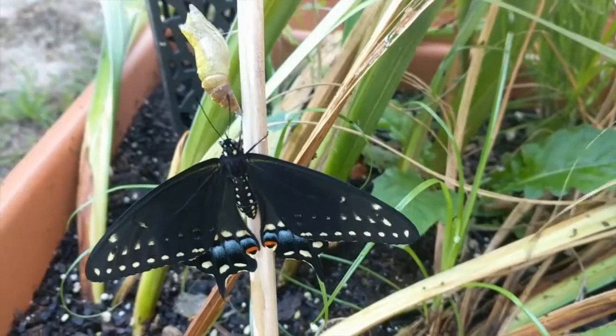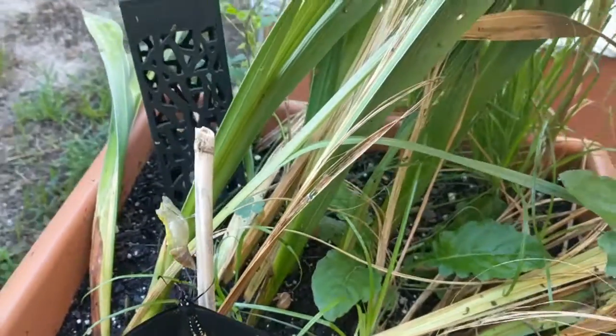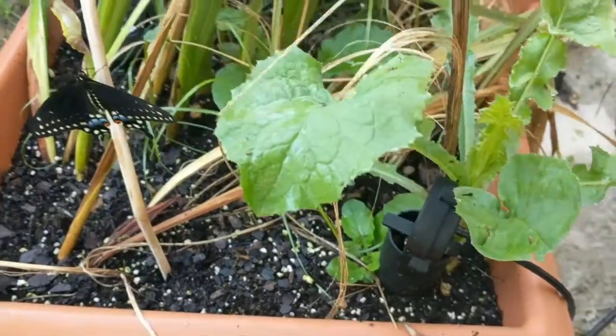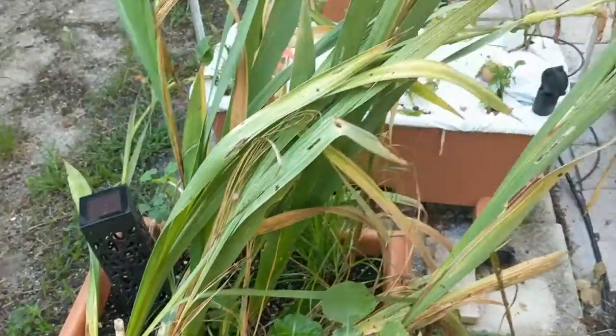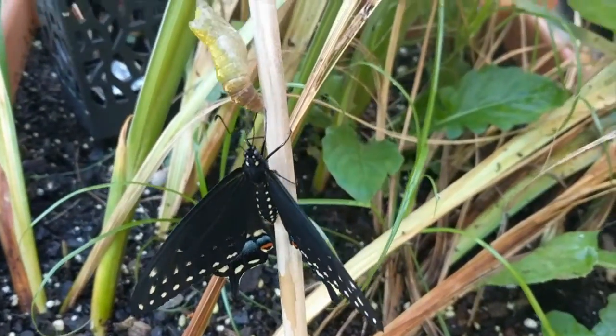Alright, so we got our little guy or girl, not sure yet, moved outside onto a little container, so if they want to bounce off of something they can. We got some weeds and some gladiolas that are falling over. But yeah, number 2 making out, looks good.